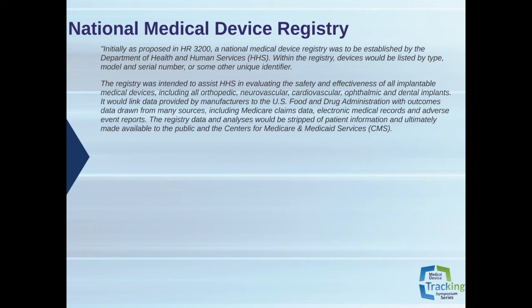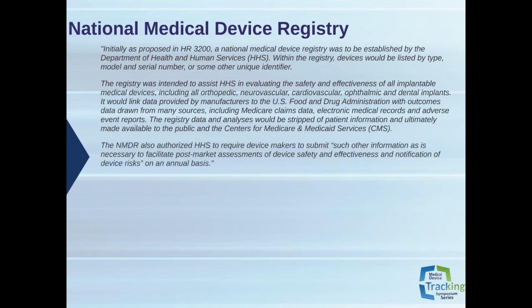The registry was intended to assist HHS in evaluating the safety and effectiveness of all implanted medical devices. It would link data provided by manufacturers to the FDA with clinical outcomes data drawn from many sources, including Medicare claims data, electronic medical records, and adverse event reports. The registry data and analyses would be stripped of patient information and ultimately made available to the public and to the Centers for Medicare and Medicaid Services. The NMDR would also authorize HHS to require device makers to submit information necessary to aid post-market assessments of device safety and effectiveness and provide notification of device risk on an annual basis.